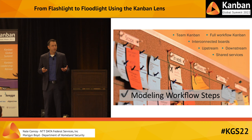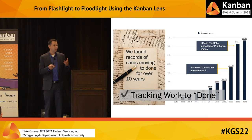We also found a number of boards being used already and cards being entered on these boards. We recognized it as forms of team Kanban, even some full workflow Kanbans. There were some interconnected boards, as well as upstream boards and shared services. They weren't all fully implemented, but it did signal that the organization had some experience modeling workflow steps. And I'm sure all of you know, just being able to identify a column, being able to break down work into a discrete item that can move across that workflow is no small feat at a lot of organizations. So that was very positive.